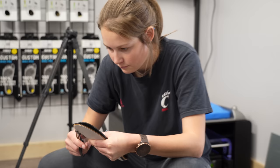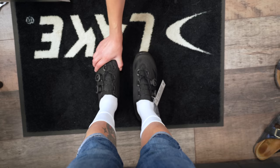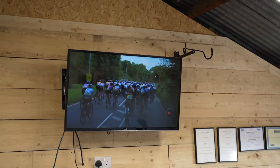So Holly has custom molded the insoles, and then they have a bit of a trim before going into the Lake shoes.